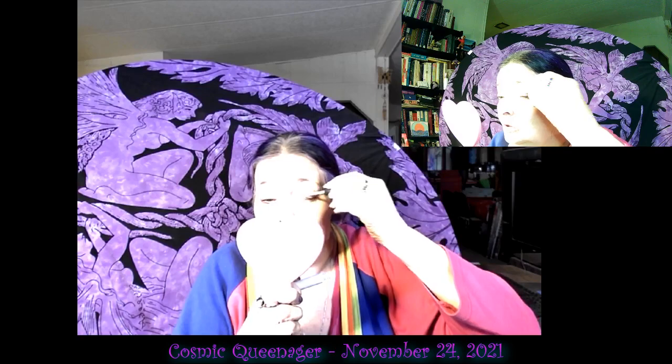Okay, now we need some shadow base. This is NARS shadow base. It's a really small one. I feel like it's almost used up. It's just really barely enough.